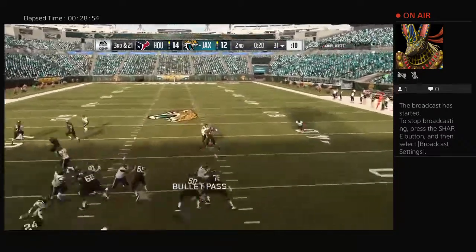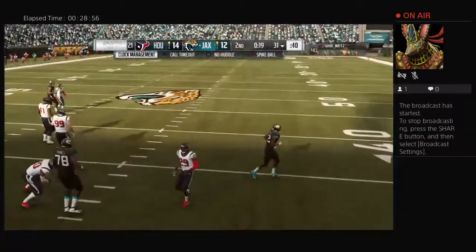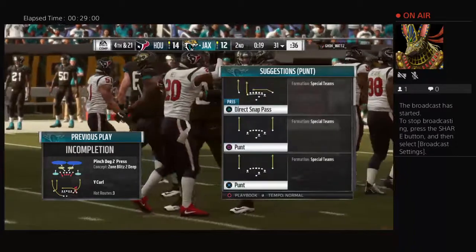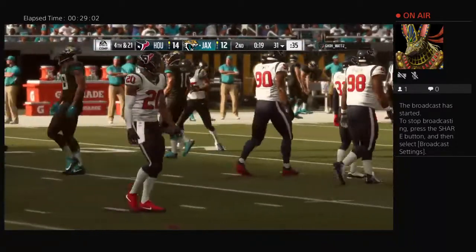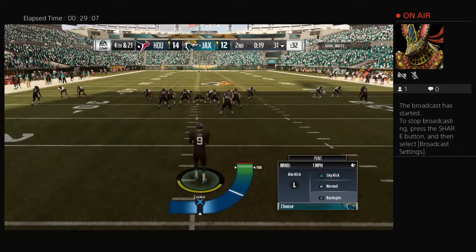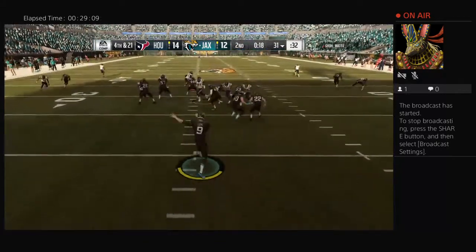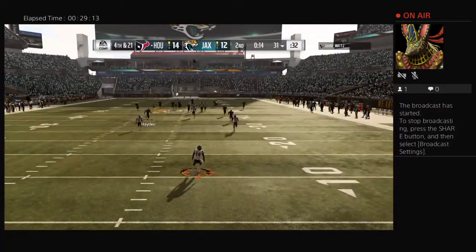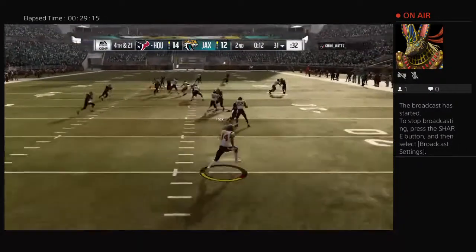Working from the gun, it's Bortles. And that is incomplete. You can tell they were hoping for a flag there offensively. Several on the sideline motioning. Hey, why not a penalty? What did you see? Yeah, I think you've got to let them play, and the officials are instructed, if there's contact coming from both sides, no flag. Let them fight it out. And that forces fourth down.